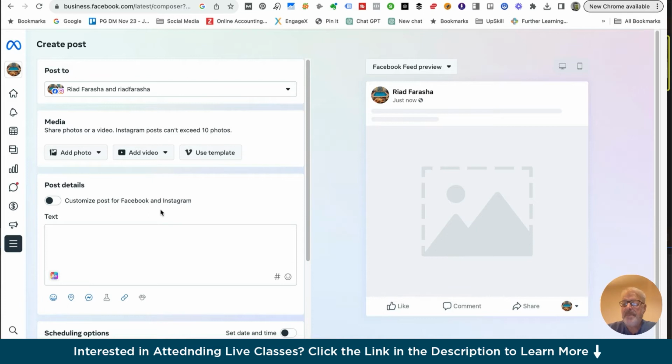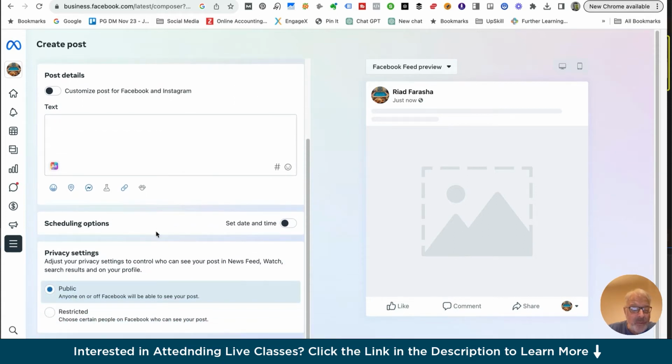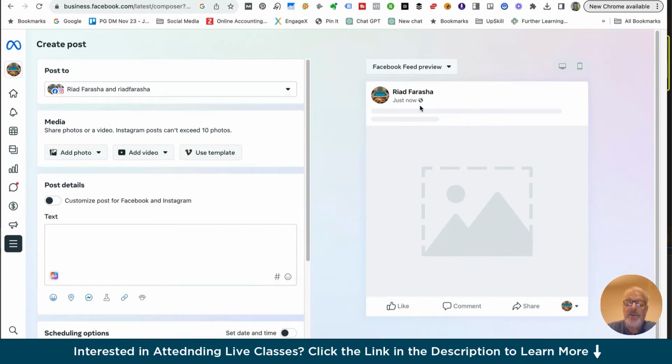So here you see all the elements that you need to do. First of all, you're going to specify the platform that you want to post. And I've selected here Facebook and Instagram. I can then add the photo. I can use a template, and here I can use specific text. And then here I see the scheduling options. I can set my privacy settings. And here you see the preview either in the Facebook feed or in the Instagram feed.